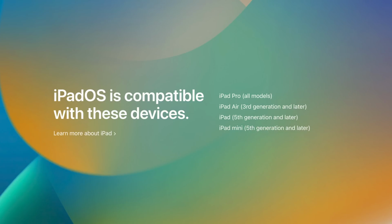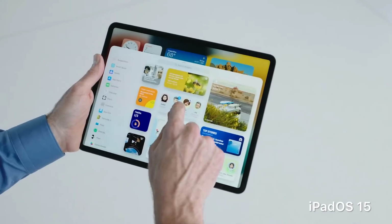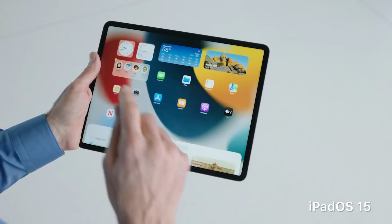And if you're wondering, why is there no new lock screen for the iPad? Well, come on, everybody. Remember, Apple put widgets on the iPhone first, and then the iPad the following year, which was iPadOS 15. So expect the same thing here, the new lock screen in iPadOS coming next year because Apple.